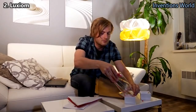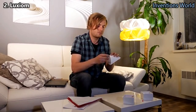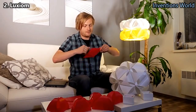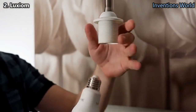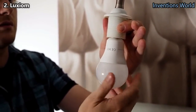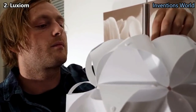Changes can be permanent or temporary. It's easy to take Luxiom apart and embark on new experiments. And for those of you who don't feel entirely confident with your own abilities, there's a guide in the packaging that provides advice, tips, and inspiration. Luxiom can also be hung in place of your existing shade on practically any lamp, so you won't need a hammer or a screwdriver to mount it, or any construction work.